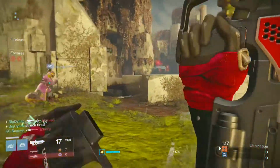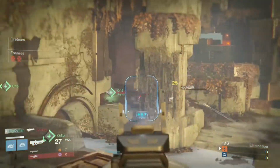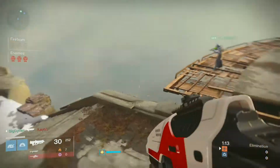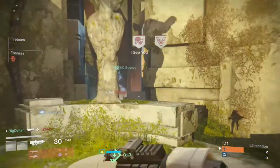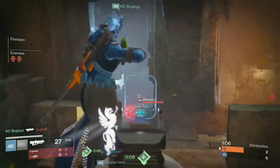I mean, it has a little bit more kick to it than what you would expect from a normal pulse rifle, but again, not in a nasty way. If you have a pair of thumbs, it's easy to control. It has a little bit of kick. There's aim assist in Destiny anyway, and if you aim a little bit above the head, usually the bullets just go to the head. So it's easily controllable.